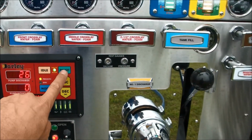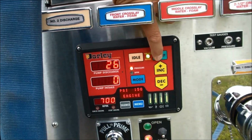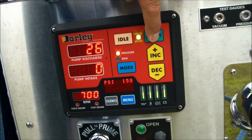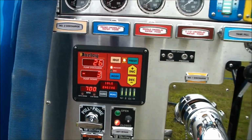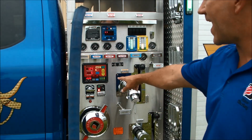So we can go ahead and bring our pressure up. I'm going to change the preset, which you can do by pushing and holding the preset button, and then you'll start to see the word flashing preset. I'm going to move that down to about 125 for now. Okay, so I've got the governor set at 125 PSI.